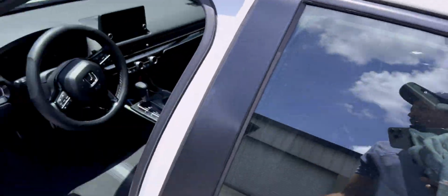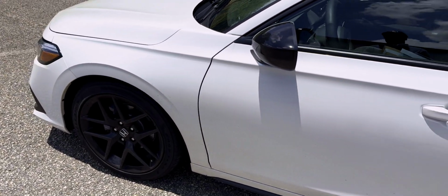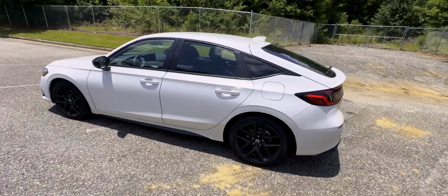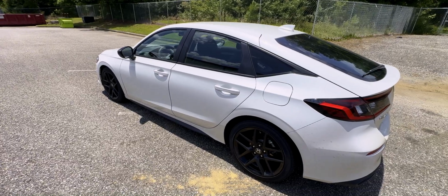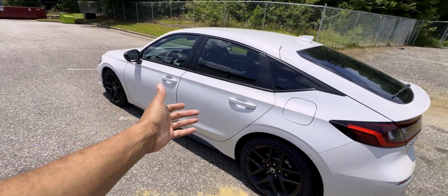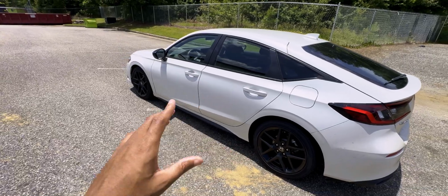Goodness gracious, guys, it does not make sense how smooth the ride was in my 2024 Honda Civic. This car did its absolute thing driving from Georgia to North Carolina. When I tell you we only had to fill up like half a time once, my range on a full tank is anywhere between 320 miles and 345 miles. And at the time before leaving, we were averaging just under 26 miles per gallon.